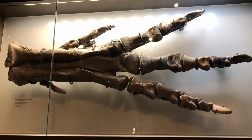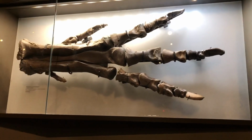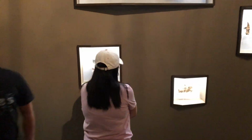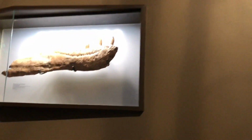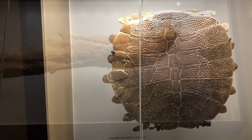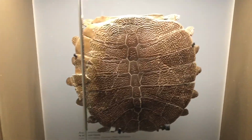Foot bone of Albertosaurus. The fossil. It's pretty big. If you look at the size of it compared to the wife, that's a big old foot grabbing hold of you. Oh, and a jawbone? Yeah. Jawbone, Albertosaurus. I can't even say it. Like a turtle shell. Whoa.